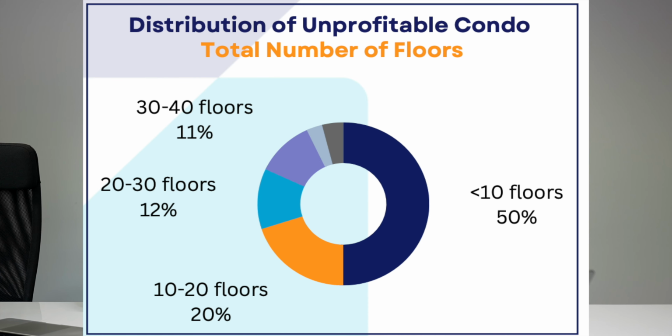That we see a huge chunk of unprofitable condos fall within the 50 to 100 unit developments. Yes. And we move on to the breakdown by floor count. For those of you who think that high rise, low rise doesn't matter, it's a myth, right? What can you share with us? What can we see here?